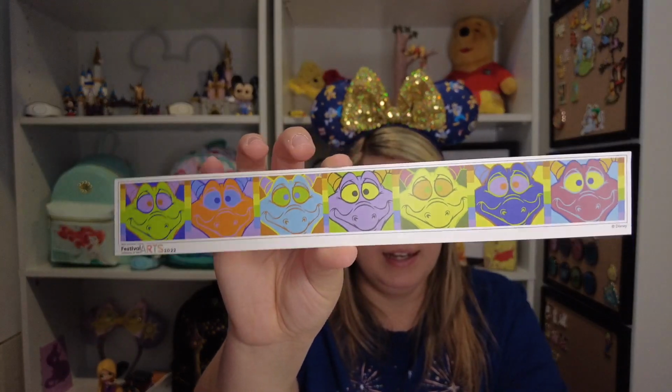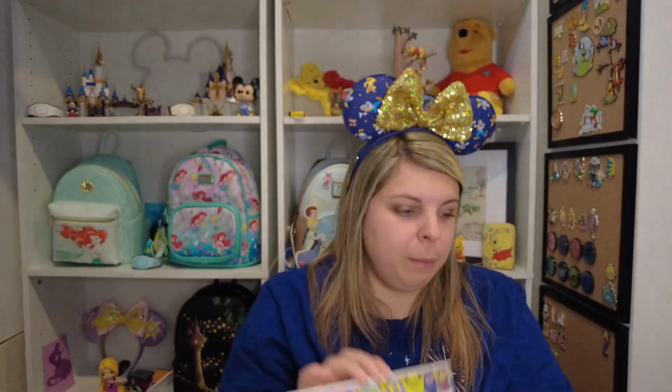We each got a different color. Because I had my birthday button, they knew it was for my birthday, which is why we were on this trip, and so they told me to pick the colors for all 4 of us. So I picked a different color for each of us. But yeah, we helped paint this Figment painting.